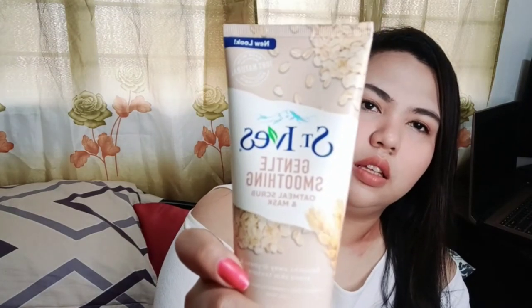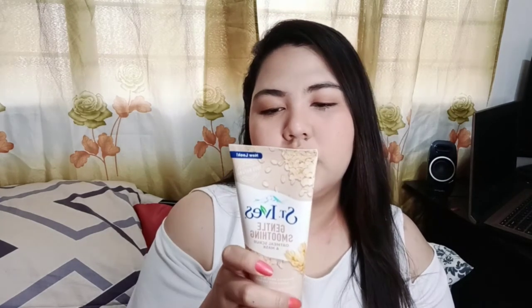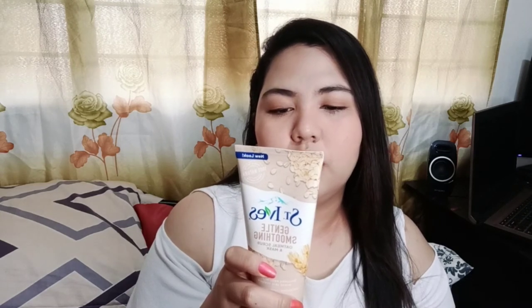That's what I'm doing. But aside from this, I'm also using another one. Actually, I've been using this already before, pero different scrub siya. St. Ives Gentle Smoothing Oatmeal Scrub and Mask. Ang ginagamit ko na ganito noon is the apricot. So, I'm using this for my skin and for my face. But I'm using this for my face. Although, it says kasi exfoliation factor gentle. Because I remember I think the apricot one is moderate.